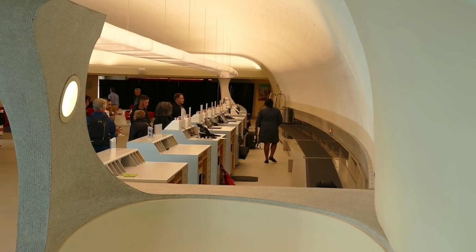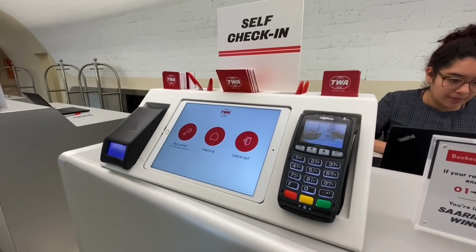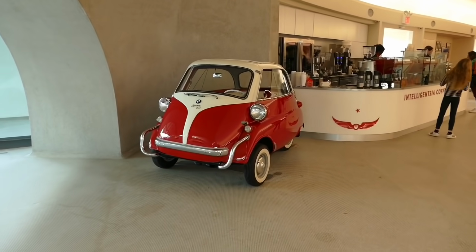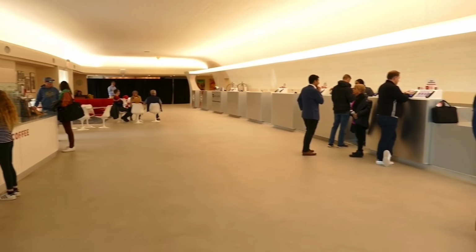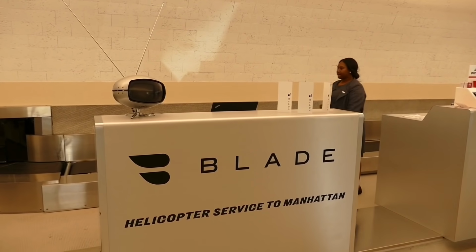Check-in is, of course, at the old check-in counters. Oddly, you're expected to check yourself in via a kiosk, and most of the front of the building is given up to not one, but two food and drink outlets. The Blade helicopter taxi service to Manhattan also has a desk here.